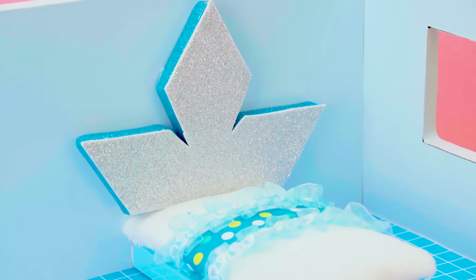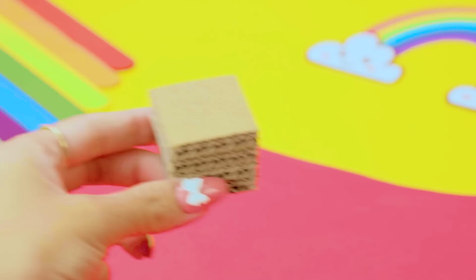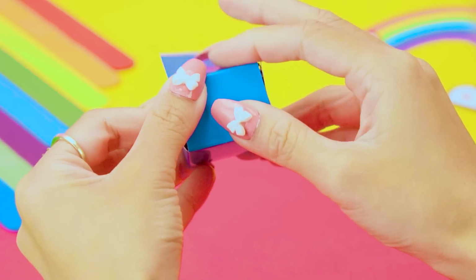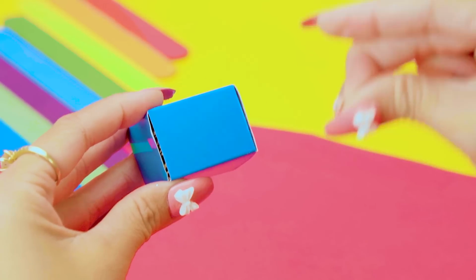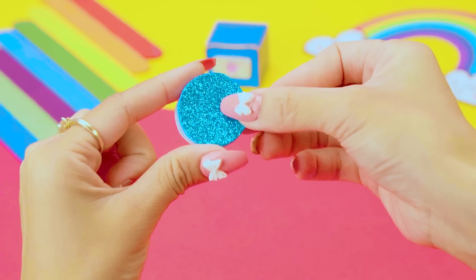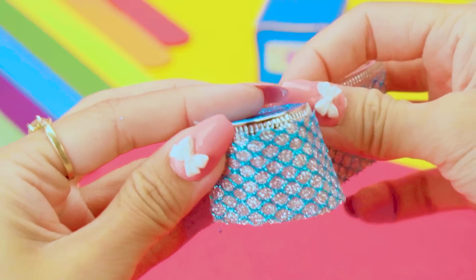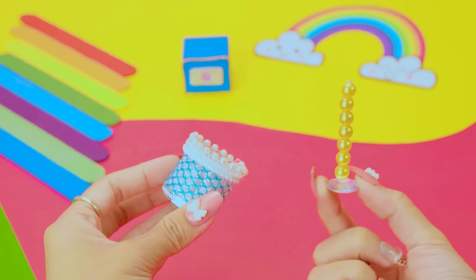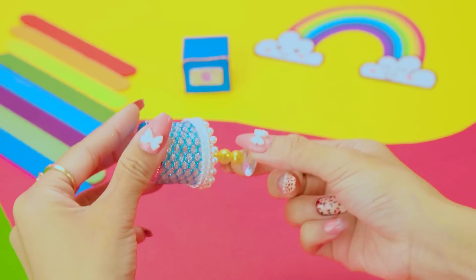Gorgeous! Next, let's make a nightstand from cardboard! Using sparkling gems to decorate it! Let's make a princess lamp! Yellow pearl to make a standing lamp!